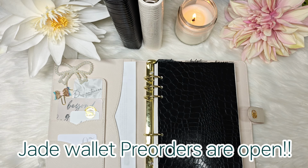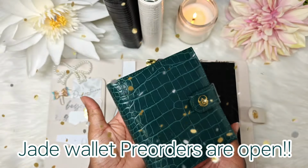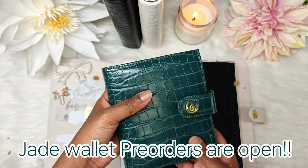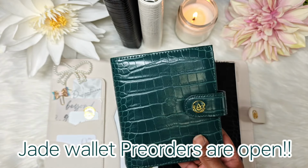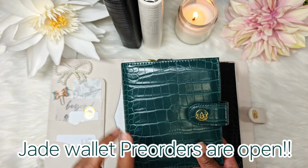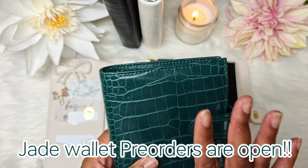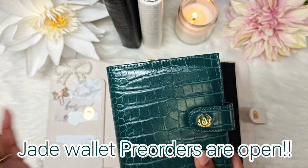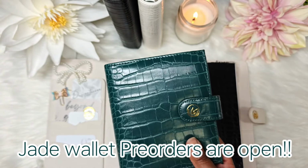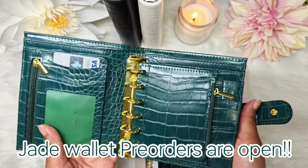pre-orders open this morning for the Jade Cash Wallets, you guys. So y'all remember this gorgeous beauty here. This leather has been out of stock for almost a year, you guys. I sold out of these in, I think, October or November of last year, and I have been waiting for this particular color and quality to come back in stock. This is so hard to come by, so I do have very, very limited quantities coming back in this, but this is my A7 binder.